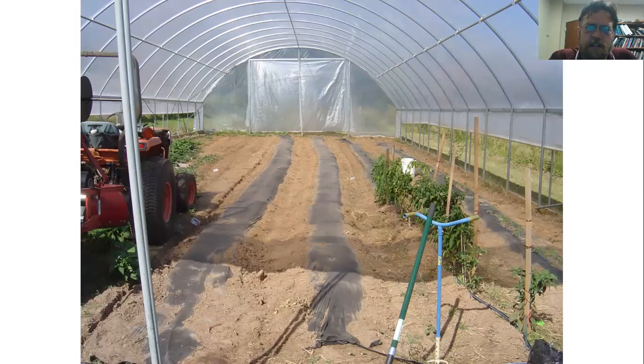And of course, plastic culture in high tunnels is really effective. It provides a barrier between the plant and the soil, which again has a lot of benefits in disease reduction.